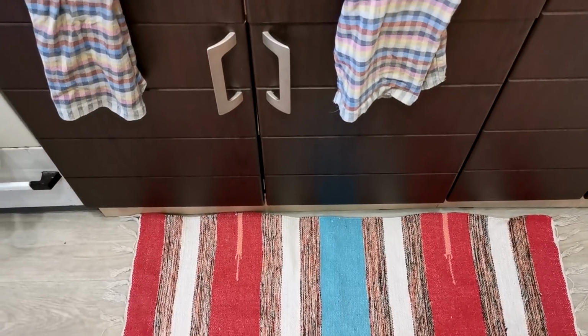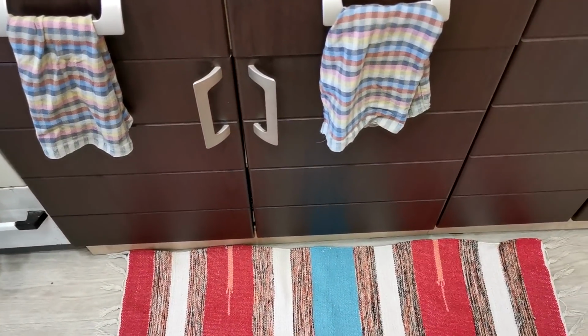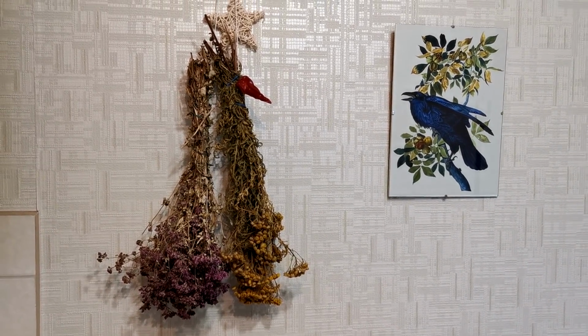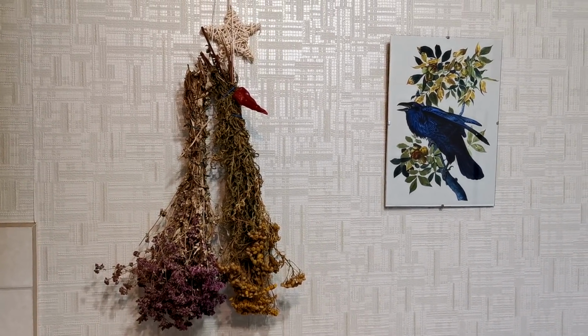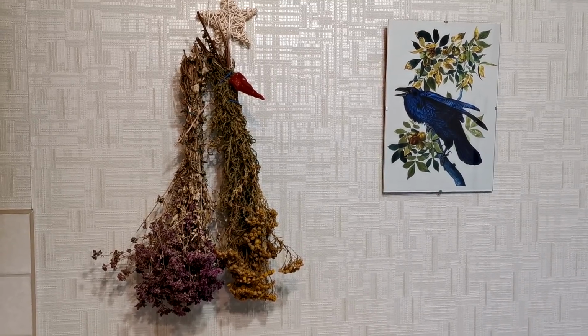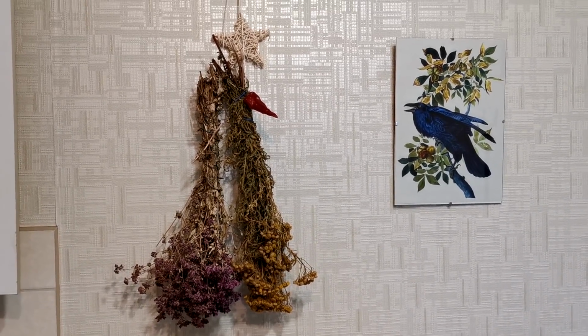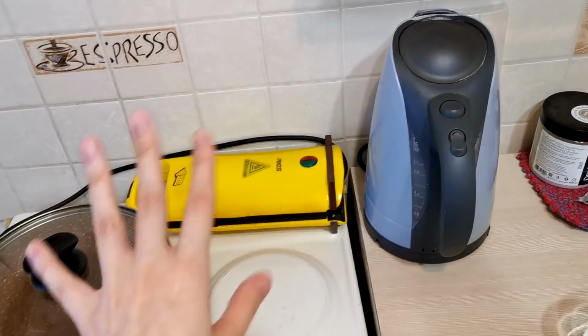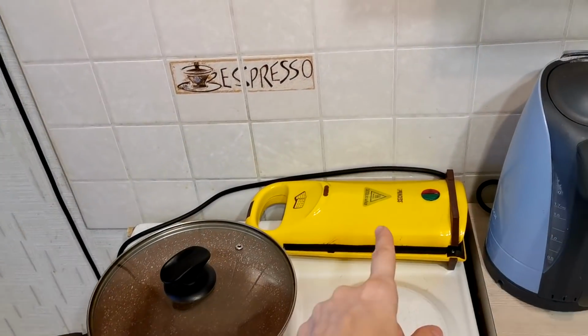I use kitchen towels that I made myself. And here are the herbs that I dried in the summer. One tiny pepper and the artwork that I just framed here. Here is the kettle that I use all the time, the waffle maker.